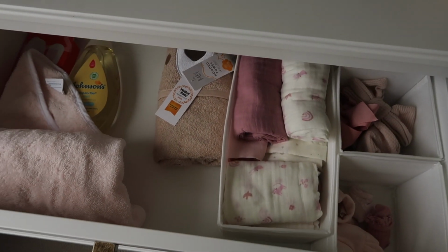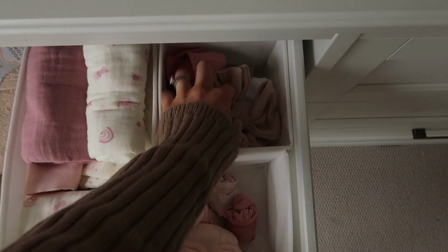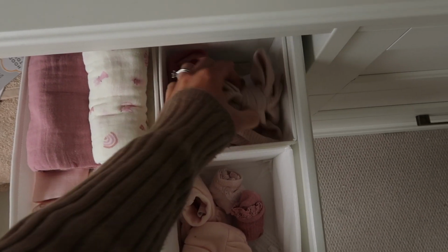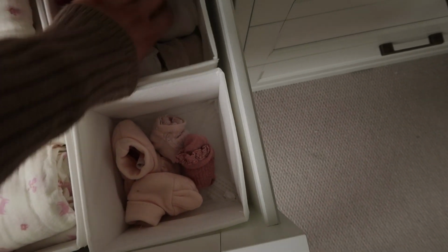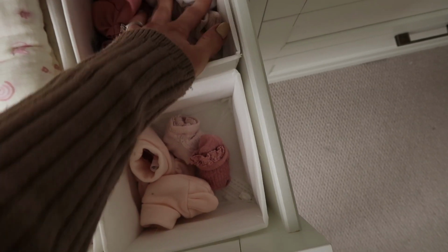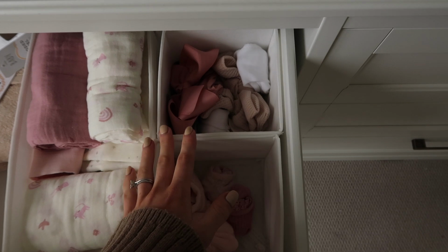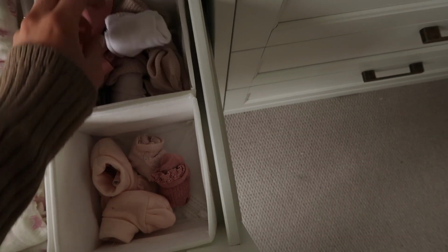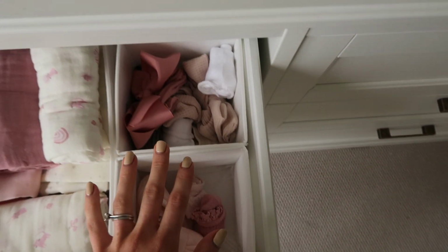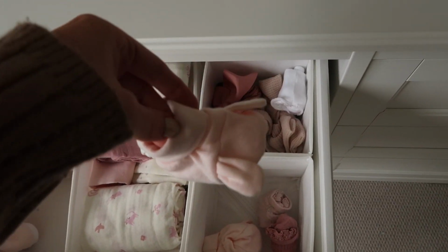Over this side I have then done muslins here. This is hats and little bows. They're so cute. And I think I've got little scratch mitts in there as well, because quite a lot of her sleep suits have built-in scratch mitts, and I've also heard people say to just use socks. So we've got a few pairs of scratch mitts, but I probably won't buy any more until I know whether we'll actually use them or not. And then in here I've just got socks and these little booties.